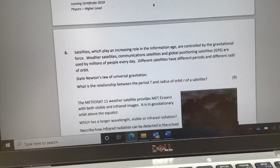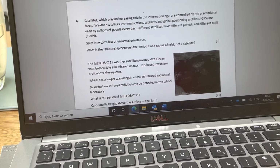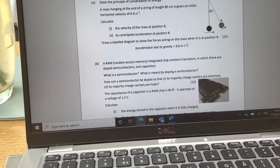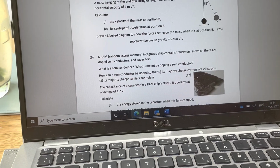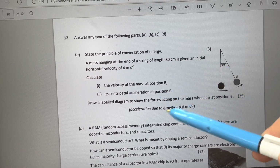All right. So let's have a look at some of the other papers. Have a look at the short questions at the end. So you have the micro questions, and then you have these ones here where you have 2 out of 4, which is a lovely one as well. Principle of conservation of energy, this is a lovely one.